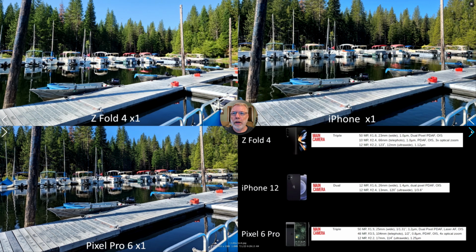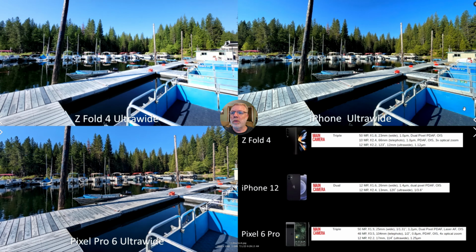Now jumping to the ultra wide view on all the cameras where they're all using the 12 megapixel camera. We've got a similar thing going on here with the Z Fold. Again, glass, smooth. I don't like it smoothing out. Z Fold, you're out. iPhone looks really good. You can see the ripples. You can still see the ripples in the Pixel as well.